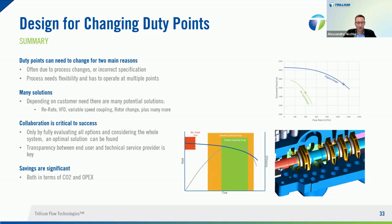Then we have dynamic changes, that is when the process in itself needs flexibility by design. So there are different operating conditions that have to be achieved by the unit. So the unit has to operate at multiple points. Luckily, there are many solutions to improve the situation in both cases, but this has to be evaluated on a case-by-case basis. So the most common solutions available are the re-rate, the transformation to a variable speed thanks to a variable frequency driver or a variable speed coupling. Then we have the modification to the rotor or the combined modification of rotor and casing, but many others are available, again, depending on each specific case.